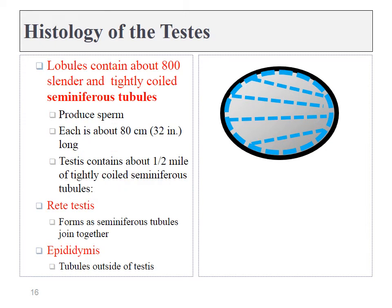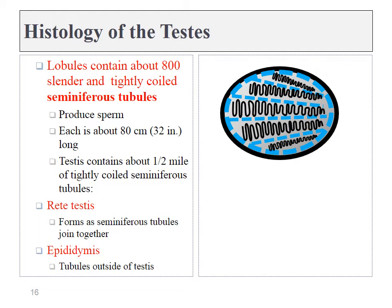It's within here that we find the functional unit, the seminiferous tubules, which are very long coiled tubes that will ultimately connect to the epididymis and the vas deferens. Initially though, the seminiferous tubules will connect to the rete testis, and then this rete testis would connect to the epididymis, a tubular structure found on the outside of each testicle.